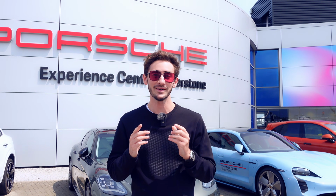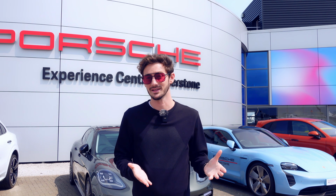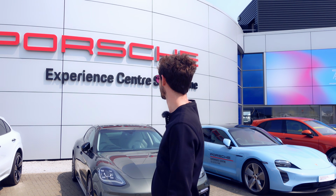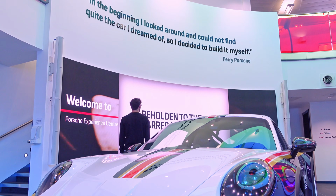Having the right eyewear for the right task is one of the best ways to improve your vision in day-to-day life. And driving is the one activity that almost all of us do almost every day. So that's why I've brought you here to the Porsche Experience Centre at Silverstone, where I'm going to be putting the world's best driving glasses to the ultimate test.